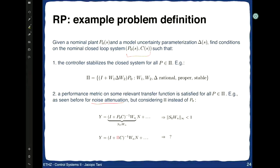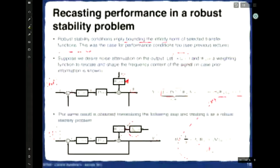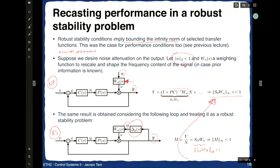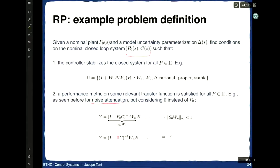So basically, it's exactly like we did before. I could go a few slides back and see, this was the noise attenuation on the output problem. We saw that if we just write down the relationships as we typically do, this was the transfer matrix between the noise and the y, and it turned out that there was this bound on the infinity norm of the sensitivity function. And so if we are looking at nominal performance, we get this.